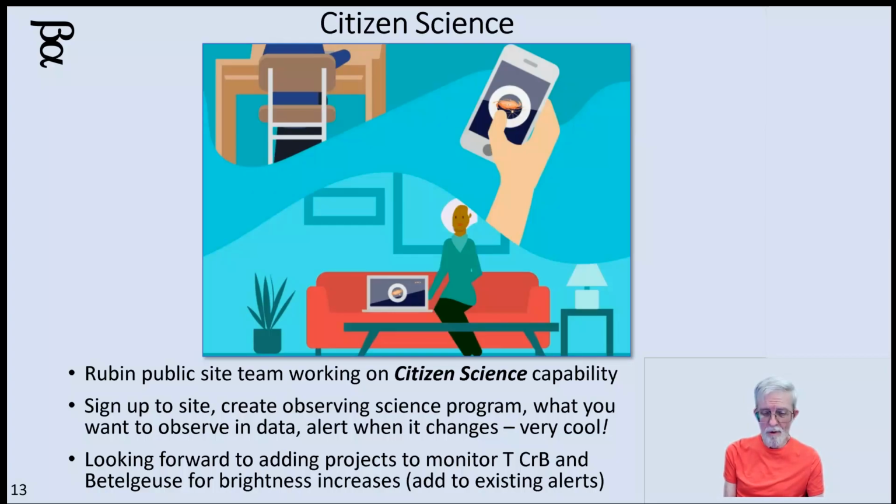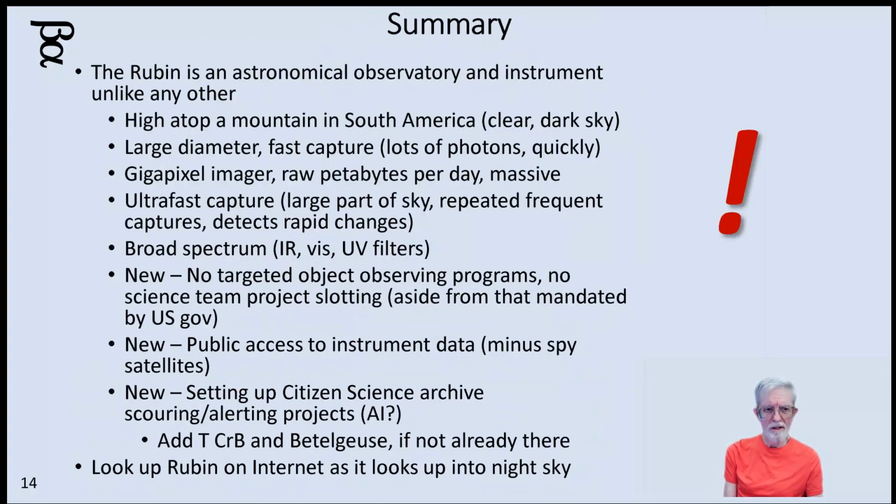Because if the Rubin telescope is taking pictures all the time, it could be one of the first things to detect these nova and supernova events. And much like we recently saw a nova occur that we weren't anticipating, the Rubin not only can find asteroids and comets and satellites, it's most likely going to find novas and supernovas closer to when they start than just casual observing. So in summary, the Rubin is an observatory and the LSST is an instrument, and the operation of the observatory is unlike any other.